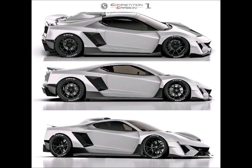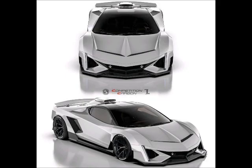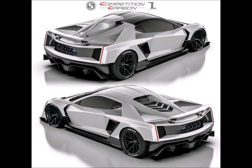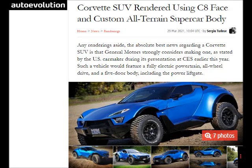This one's been in the news quite a bit. Competition Carbon is turning the C8 Corvette into a V12 Cadillac supercar. They hope to be showing this for the SEMA 2022 show. It was partly inspired by the Cadillac Cyan way back around, I guess, 2002.